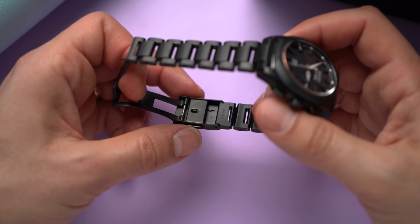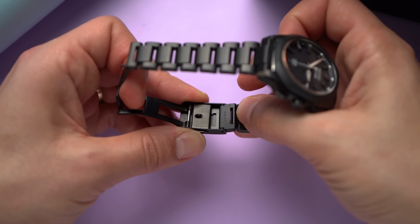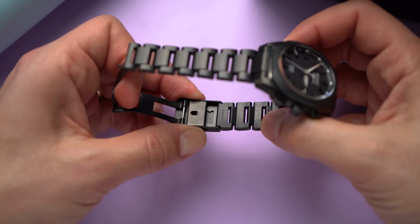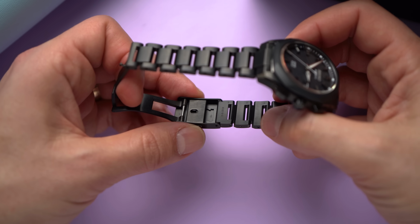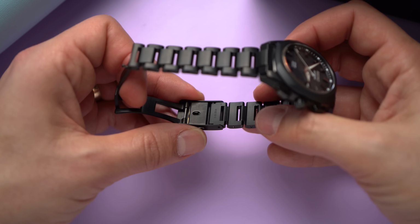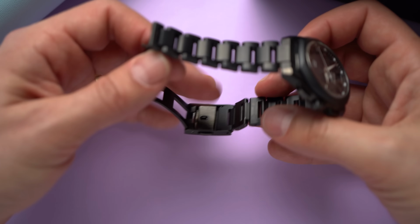The adjustment system is a little sticky. It could be smoother, a little more refined, and sometimes you end up opening the clasp when you just wanted to let out a few millimeters, but this thing is pretty good, and it might be the best system I've seen from Seiko, which is not a high bar, I admit.